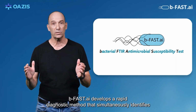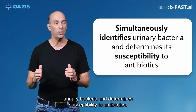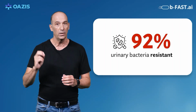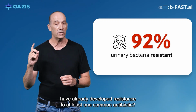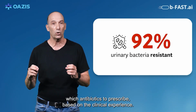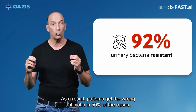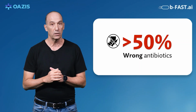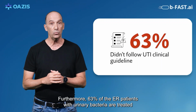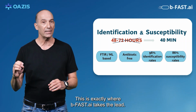b-FAST.ai develops a rapid diagnostic method that simultaneously identifies urinary bacteria and determines susceptibility to antibiotics. Did you know that 92% of the urinary bacteria, almost all of them, have already developed resistance to at least one common antibiotic? In the absence of a rapid and accurate test, physicians determine which antibiotic to prescribe based on their clinical experience. As a result, patients get the wrong antibiotic in 50% of the cases. Furthermore, 63% of the ER patients with urinary bacteria are treated with antibiotics that did not follow the clinical guidelines. This is exactly where b-FAST.ai takes the lead.